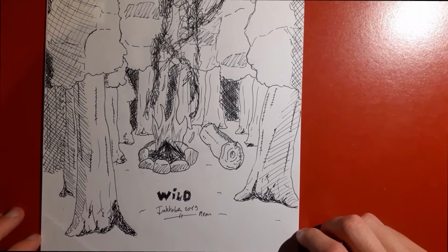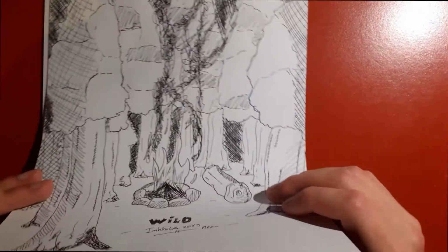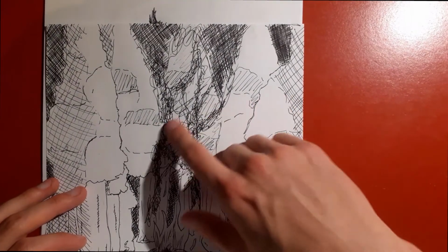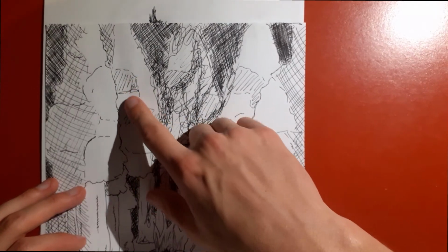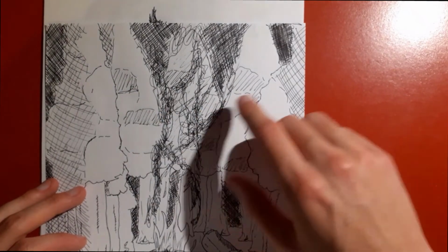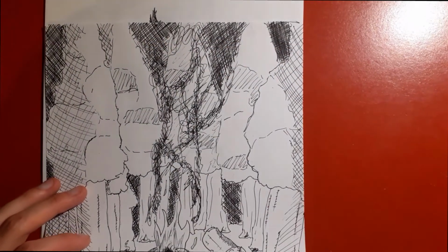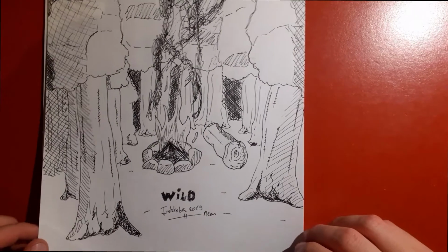I can see I rushed it a lot in the top. Wait, let me show you this a little bit. This is completely rushed. You can see the shading is almost done, like super messy, and all this cross hatching in the back is just thrown in there. I don't think I had a lot of time to do this drawing.